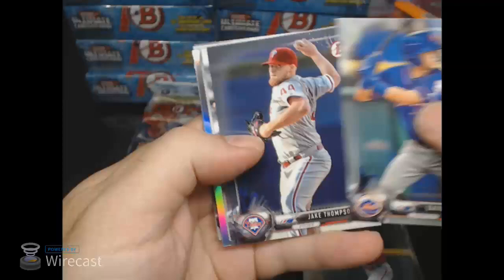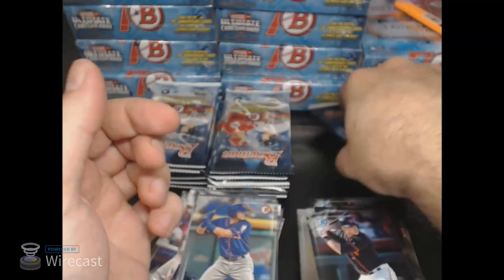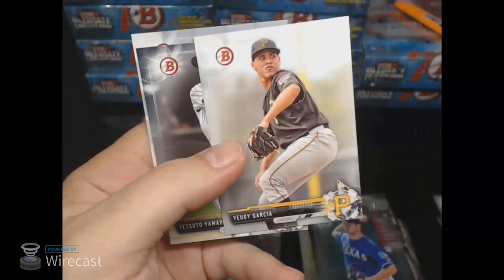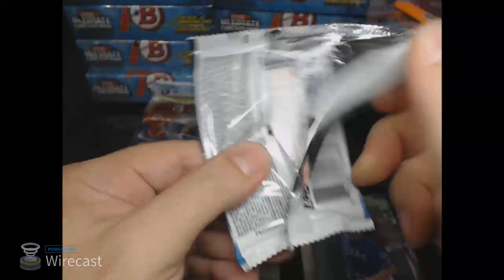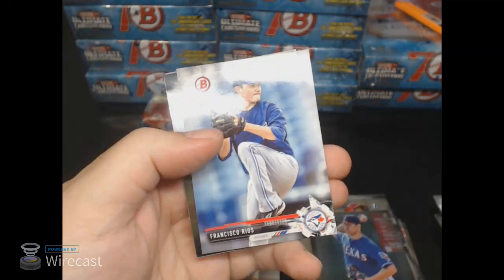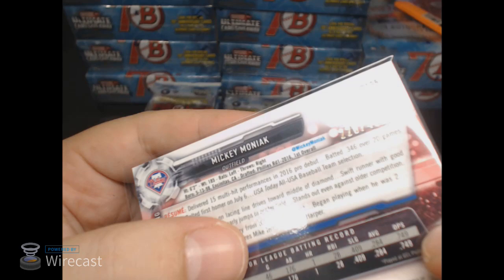Base. McGuire, 92 Bowman insert. Garcia and Adams Chrome. Luis Garcia and Ariel Jurado, Chrome. Gerald Cotton, Rookie of the Year insert. Prospects. Mickey Moniak, Chrome Refractor to $4.99. Medina, Chrome. $2.20 of $4.99 on the Moniak.